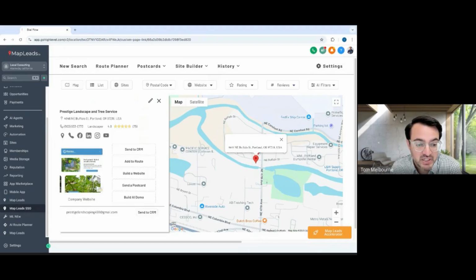If they have a website, it'll put a screenshot of their website right there. And if you want, you can click on that and go directly to their website as well. So if you see something interesting that you want to take another look at, it makes it really easy to get there. In addition, anytime we find social media profiles, we'll put a little icon for the profile that we found. Here you can see we found a Facebook page, LinkedIn, Snapchat, and a YouTube channel for this particular landscaping company.